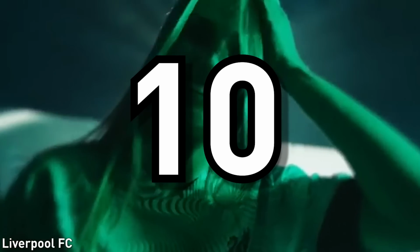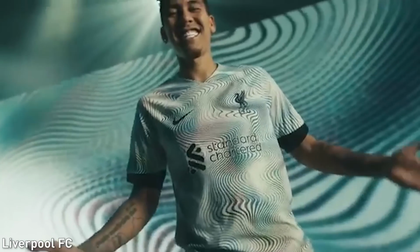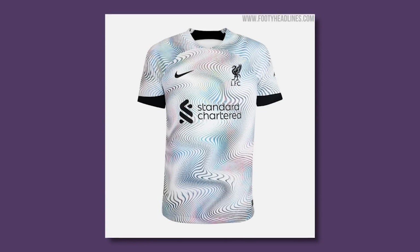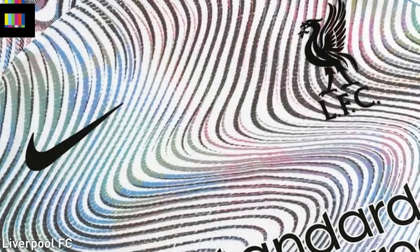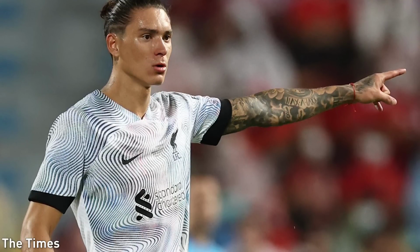And so we begin with number 10, the Liverpool away shirt. The away shirt for Liverpool this season seems to be quite polarizing. Some people like it, others not so much. To me, it's quite like the Southampton away predicament, but for now, I'm not too fond of it. The shirt is fully consumed by a trippy marble swirl design that is finished with a touch of black on the logos and trim. The pattern is also very similar to Puma's 2019 designs. The close-up renders look kinda decent, but when it comes to seeing this shirt on the pitch, it doesn't look great. However, if it's one shirt that I think could grow on me, it's probably this one.